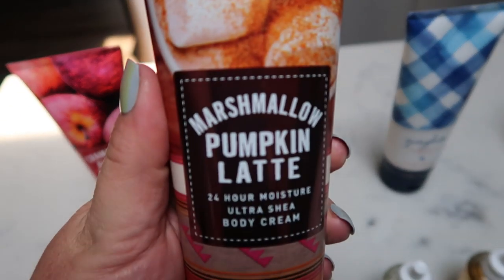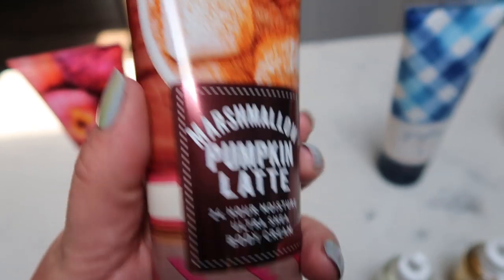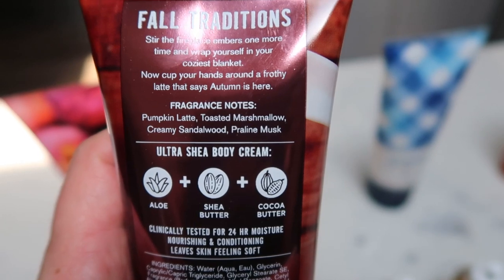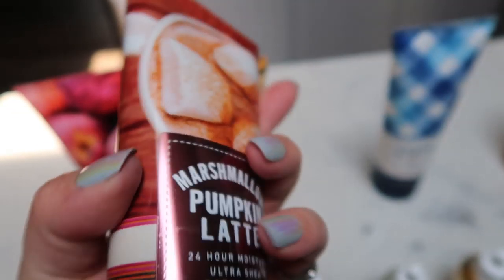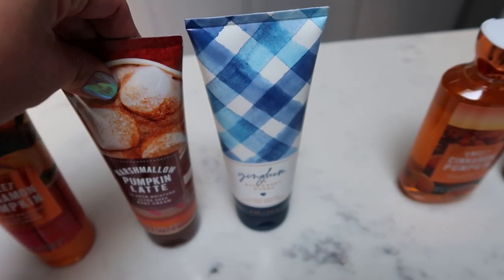Also, this is one that I don't remember last year. So let me know in the comments, was this flavor around last year? This is the Marshmallow Pumpkin Latte. I love coffee, as you know. So it has pumpkin latte, toasted marshmallow, creamy sandalwood, and praline musk. This one smells amazing.